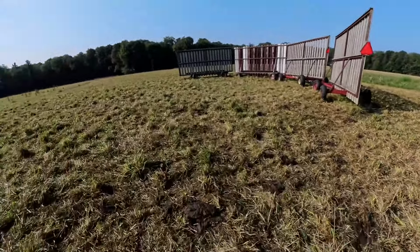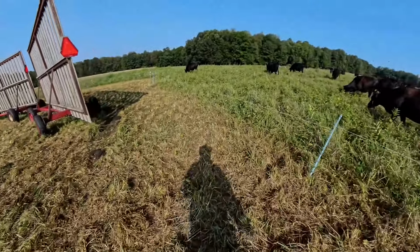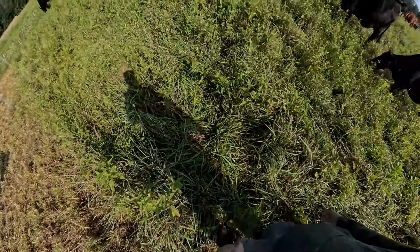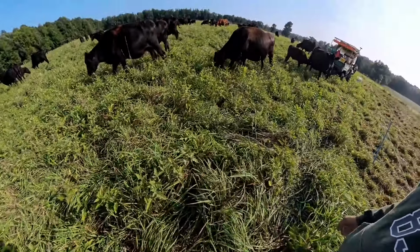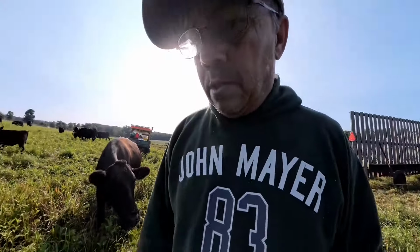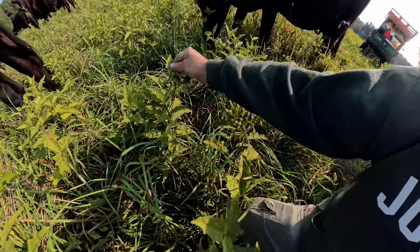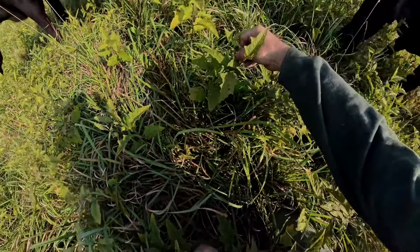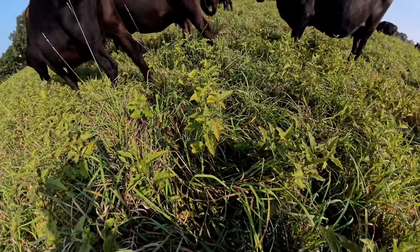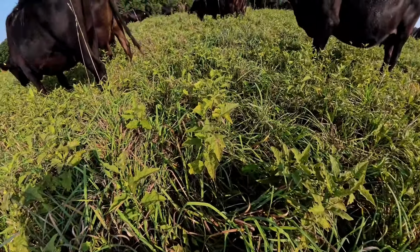But my main objective here today is toxic plants. This one here is one that a lot of people have problems with, and it's toxic, but I don't have a problem with it. You have to use your own discretion. The one I'm talking about today is horsenettle. This here's horsenettle. It's got little spikes on it. It gets a little tomato-like berry on it, and we're grazing it at the right time because those berries have not matured to the point where the seed is viable.